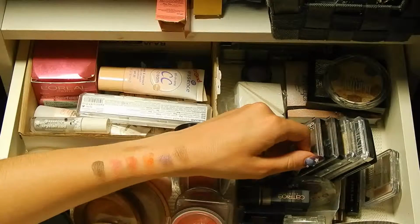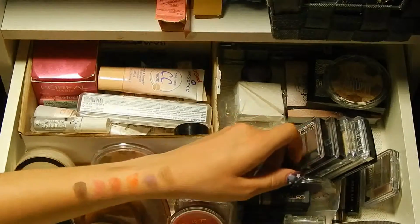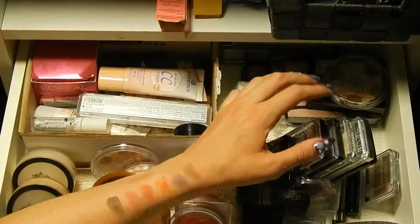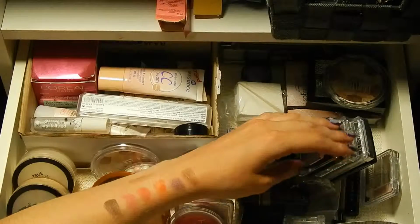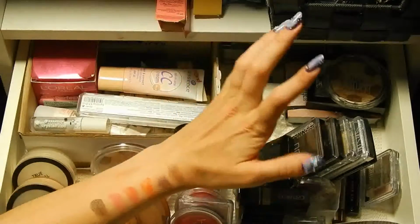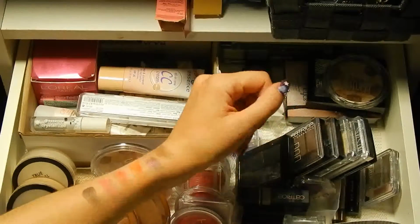Autumn is really my favorite season for makeup, because in summer I always feel like doing nude looks for some reason, or just, you know, fake gold looks. Well, in autumn I really feel like doing dark colors, so yeah, that's basically a fact.